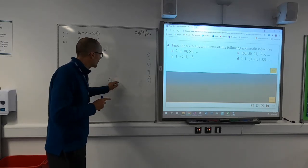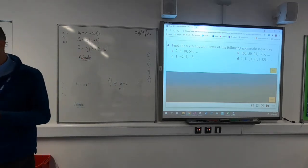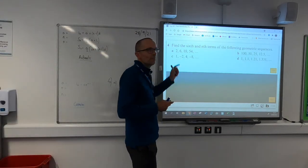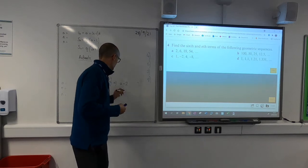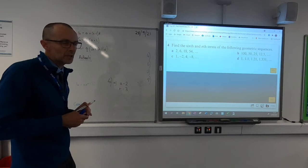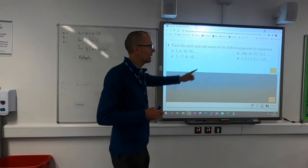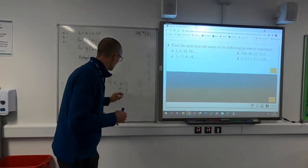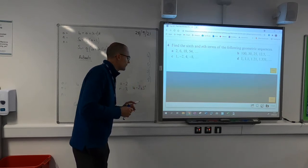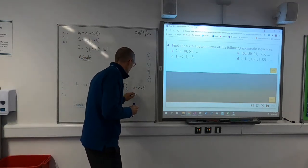So for 4A, I can see the first term, it's 2. I can work out R, and this was one of the key things, wasn't it, from last week? To work out R, you just take any term in the sequence and divide by the previous term. So it's 3. So the sixth term, well, I can either start at the fourth term and multiply by 3 and then by 3 again, or I can just say, right, U6 is equal to the first term multiplied by 3 5 times. And when it says the nth term, all it means is that.